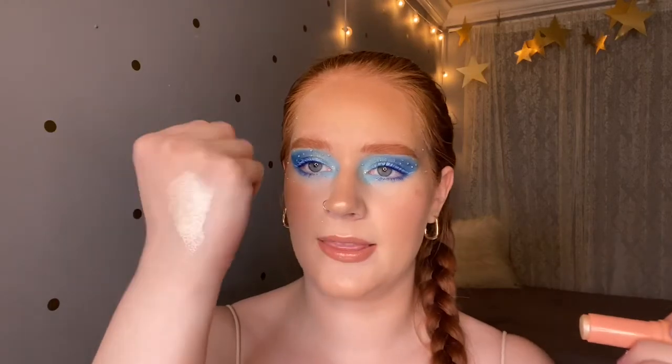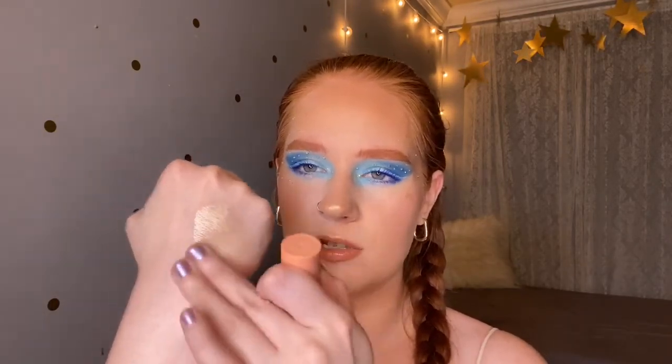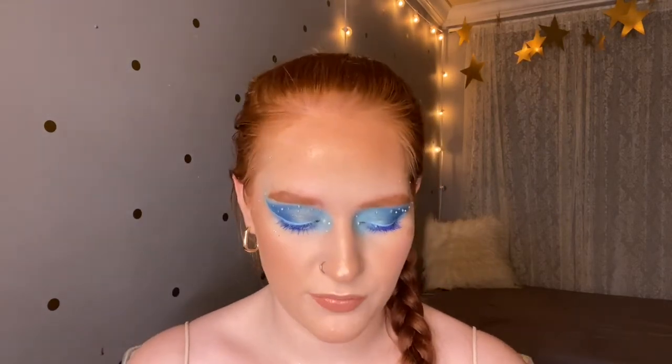This is in the shade Star Bright, and it's a little too sparkly for me. I love the formula, don't get me wrong, and I just want more of these, maybe not so sparkly. It's also a little bit too deep, but if I could find a perfect shade, I would totally pick it up. And they have these in Ulta too, so you can go in store and see before you buy it.